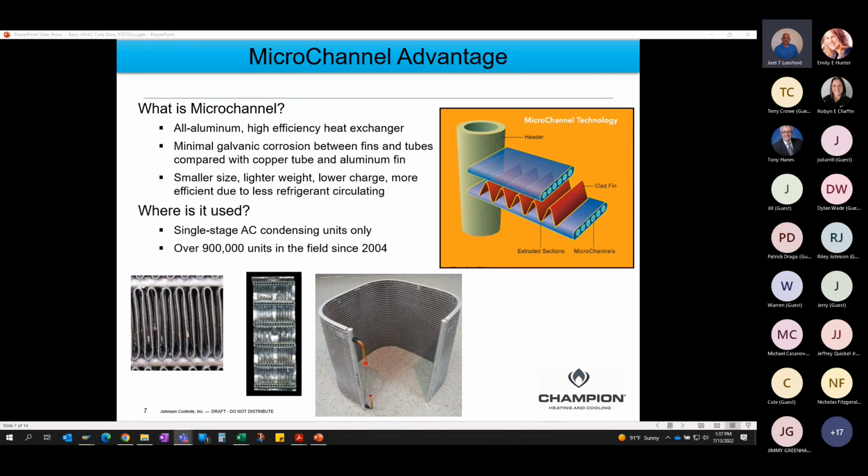Anytime you're trying to manage condensate or water coming off that coil, you want to use a tube and fin because it's superior technology for draining water off the coil. But if you have a straight cooling application, AC only, you're not going into a heat pump cycle, you're not draining water like during a defrost cycle. Microchannel works very, very well, a very efficient coil for AC only condenser coil applications. As a matter of fact, since 2004, we have over 9,000 units in the field with microchannel coil. You can look at some of the cutaway and say, wow, that kind of looks like a radiator, because it's that same type of technology with the microchannel inside. Any questions or comments on microchannel so far before we dig into some more things about it?